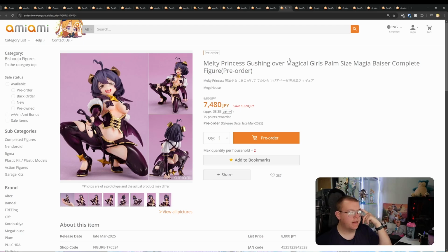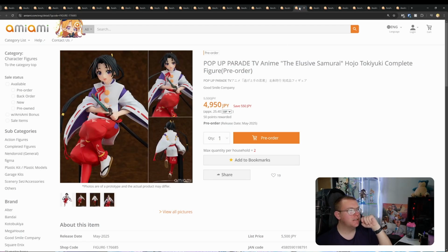But I could expect other Magia Beza scale figures to come out in the future anyways, as it's very obviously alluring and ecchi anime, which I've not got around to finishing yet. I've watched like 6 episodes of it, so I just need to finish it.